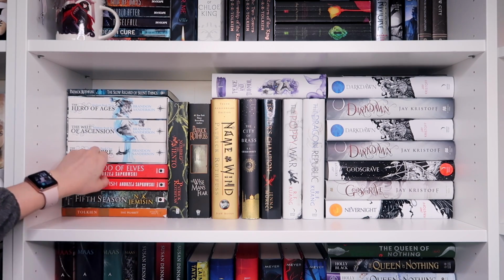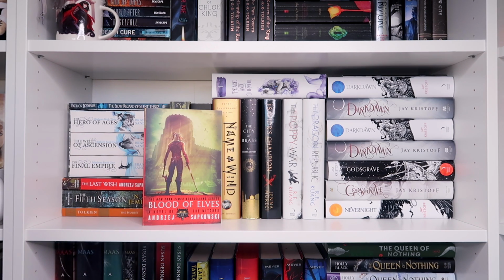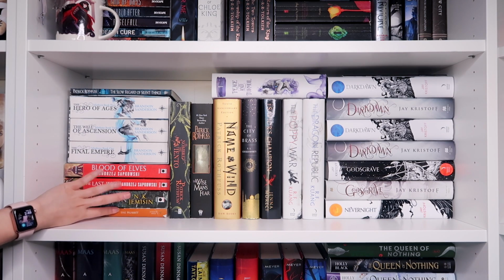I actually want to read this before I start the Netflix series because I feel like it's going to give me a better idea of what's going on, and I want to do it before I watch the Netflix series. And then we have The Fifth Season by N.K. Jemisin and The Hobbit by J.R.R. Tolkien. So both of those I have read.